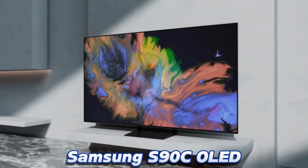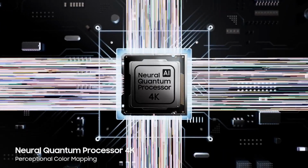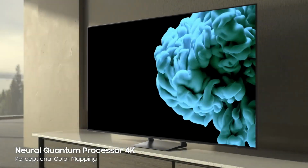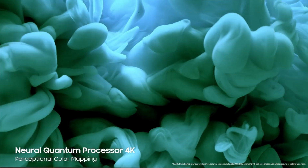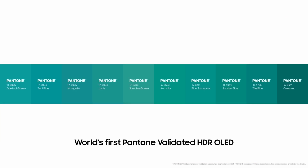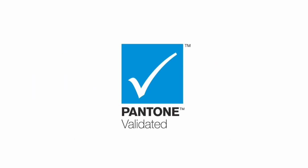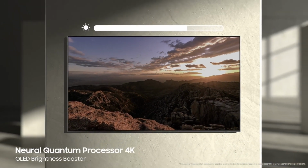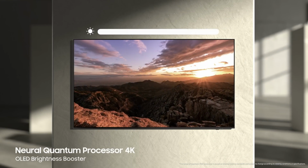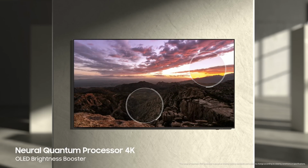Number 1. Samsung S90C OLED. The best 4K TV we've tested is the Samsung S90C OLED. It's an incredible 4K TV that looks amazing in a dark room, as bright highlights in HDR content stand out incredibly well, with no distracting blooming or haloing around bright areas of the scene. Its OLED panel has much brighter and more vibrant colors than the OLED panels found on some other OLEDs.